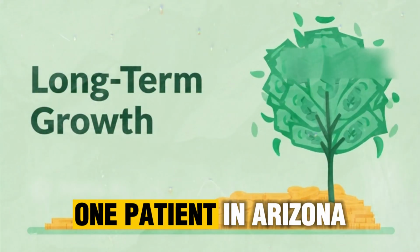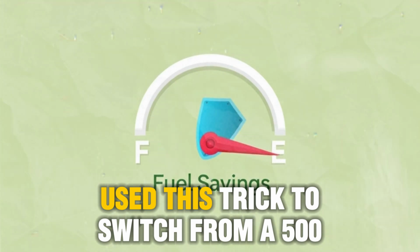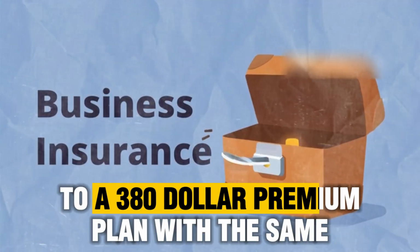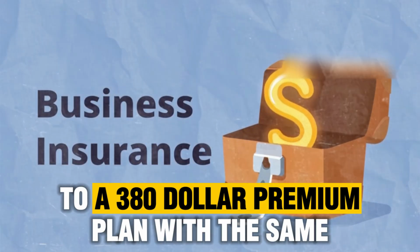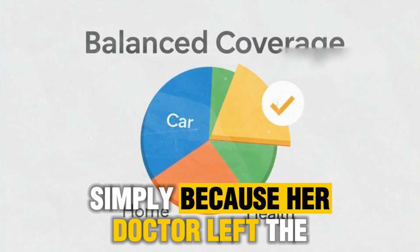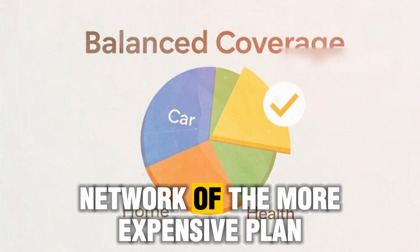One patient in Arizona used this trick to switch from a $500 premium plan to a $380 premium plan with the same coverage, simply because her doctor left the network of the more expensive plan.